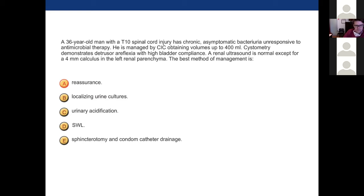I would say, if he was symptomatic, that's one thing. But in this case, it's just a 4-millimeter stone. There's nothing you really need to do with it. I would say A, reassurance.